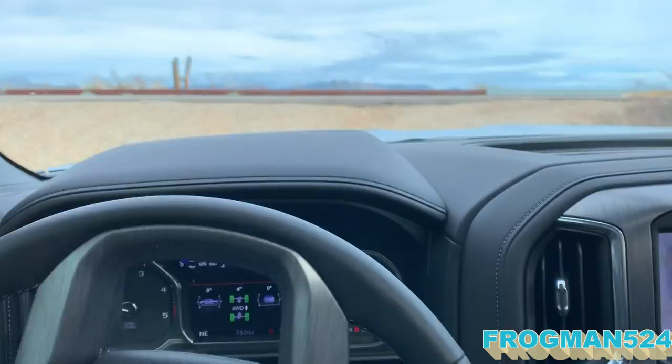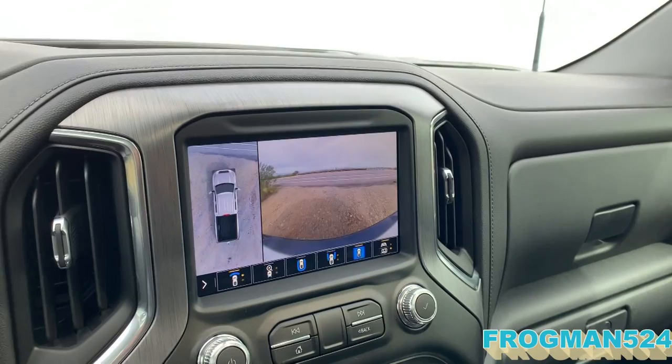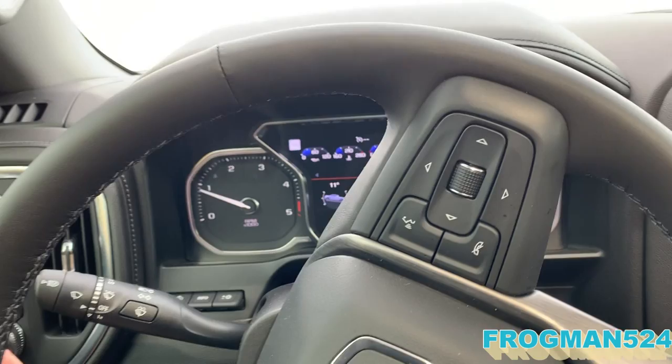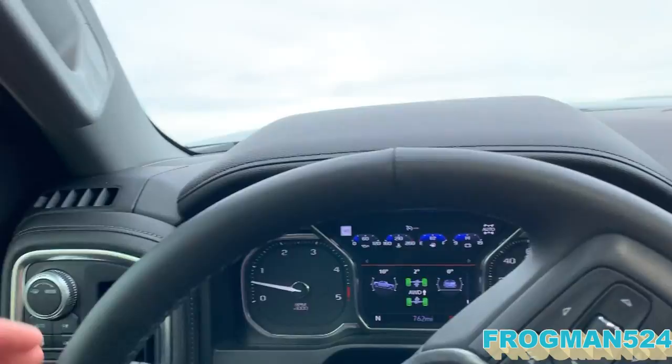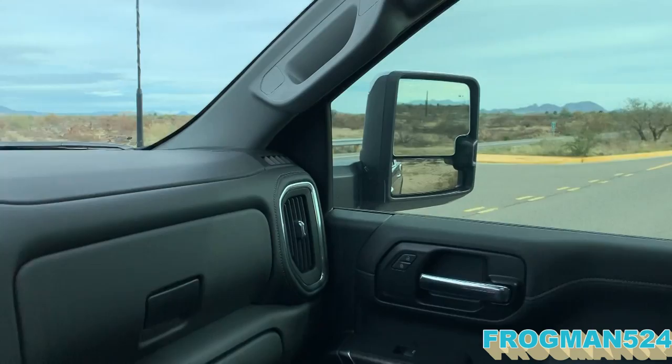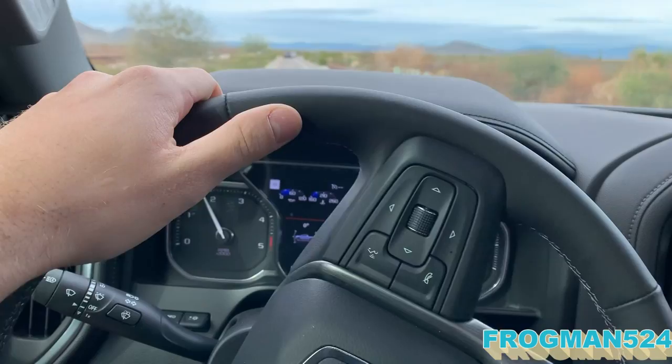Again, let's crawl up this hill. Try and not get in an accident here. Okay, I got traffic coming from that direction. See in front of me. Nobody to the left. All right, there we are, guys, back on the road.